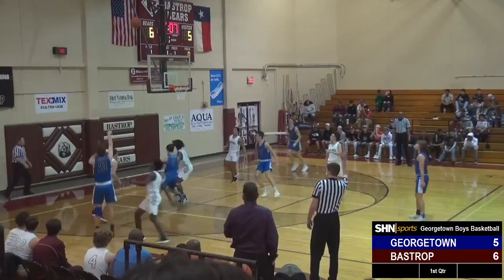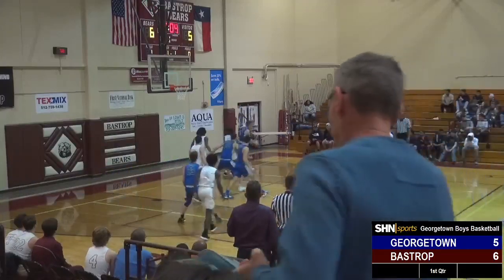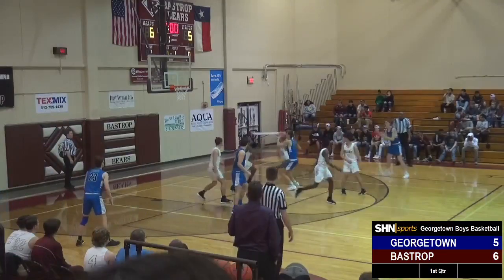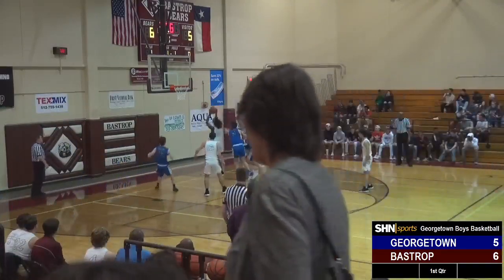Passes on the three. Clay Thomas will take it from the left wing. Shot up hard off the back iron to the right side. Rebounded on the baseline by Waring. Into Knight. Knight turns around. Floater up off the rim.